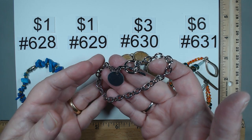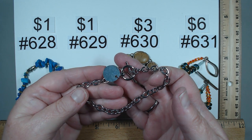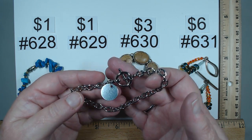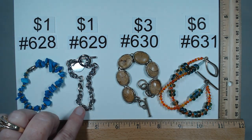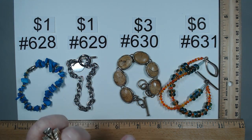And then kind of this cheapy little medallion here. I'm not sure why it's here, maybe to carve the initials or something, but I'd take that off personally. It doesn't match the caliber of the rest of the chain, frankly. It's a dollar. 6.30. Oh, I like this piece very much.